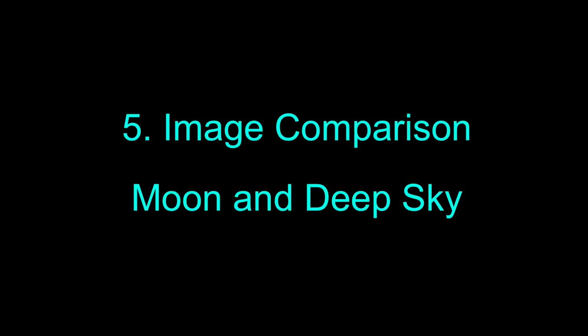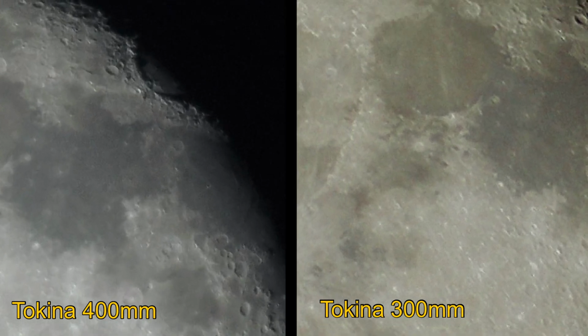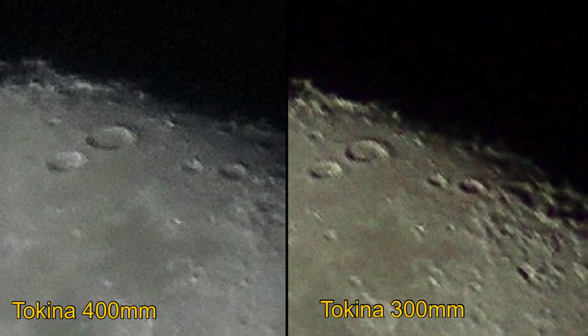It took some time to do this video since it was cloudy much of the time and the viewing conditions weren't optimal, but it was okay when I shot this image of the moon. When making the comparison, I cropped the images to get the same magnification from the two lenses. That way it will be possible to see which lens has better optical performance. Let's have a look at the first image.